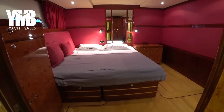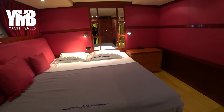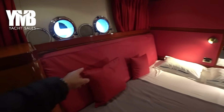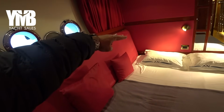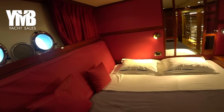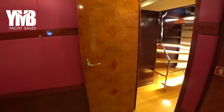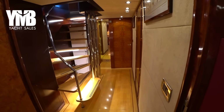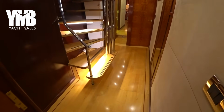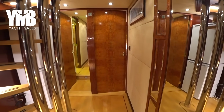Going back to this cabin that can be converted from double to twin. Then again, you have this Pullman bed here, so this bed can be opened, and you can have a third bed. It can be a couple with a child or whatever. Okay, we are going out from this cabin back to the corridor, moving astern.